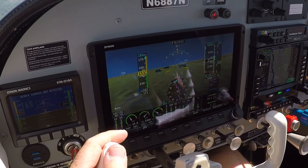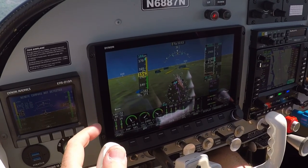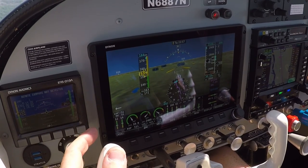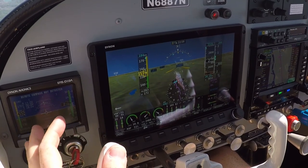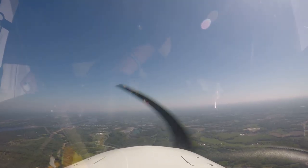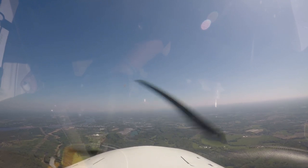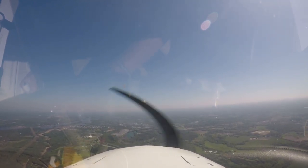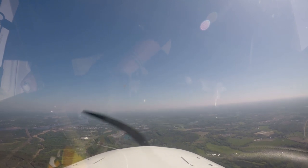Hey, Columbia County traffic, Mooney is now 7 miles out to the southwest. Will be flying over the field and connect with the left midfield left downwind for a 2-2 at Columbia. Okay, so let me go to Columbia County traffic. Cherokee 5 Tango Sierra, now 2.5 miles north, making an upwind entry, 421, Columbia County.